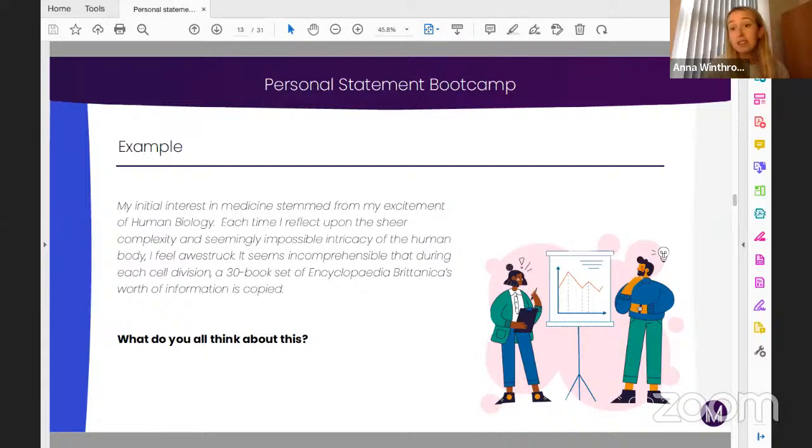As fun as that fact is, it's potentially not as personal and not really showing that admissions tutor who this person I'm reading about is. And like we said right at the beginning, we want to be selling ourselves in the personal statement. That is the whole purpose of the personal statement. And, you know, talking about cell division isn't about you necessarily. It doesn't mean that every single sentence in the personal statement has to be about you, but it certainly needs to be the overall ideas that are coming across.